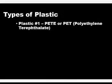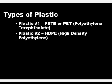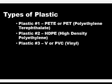Plastic number 1 is mostly found in soda bottles, water bottles, beer bottles, salad dressing containers, mouthwash bottles, and peanut butter containers. Plastic number 2 is mostly found in milk jugs, household cleaner containers, juice bottles, shampoo bottles, cereal box liners, detergent bottles, motor oil bottles, yogurt tubs, and butter tubs. Plastic number 3 is used to make food wrap, plumbing pipes, and detergent bottles.